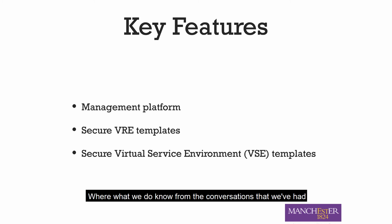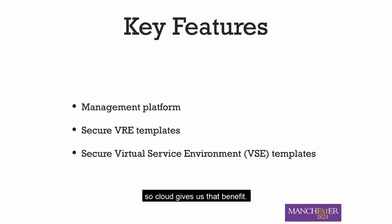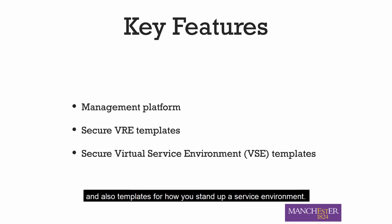What we do know from the conversations that we've had across colleagues in the university, from the TRE and from SA Havens, is we've probably got around 20 or 30 projects that have been unique to this kind of environment over the last 3 or 4 years. That's not huge numbers, so putting a big amount of investment into capital infrastructure right now doesn't seem worthwhile. So cloud gives us that benefit. And so what we'll have is templates for how you stand up the VRE, and also templates for how you stand up those service environments that you need.